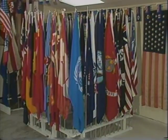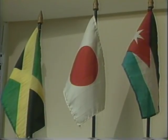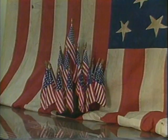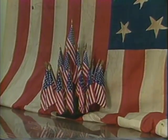How many flags do you have? We have close to 800 flags. We have city flags, we have state flags, we have 19th century American flags. Almost any type of flag you can think of, we have here.